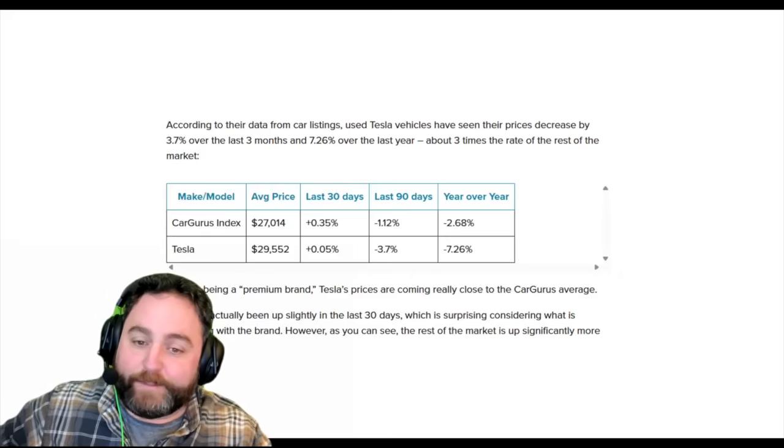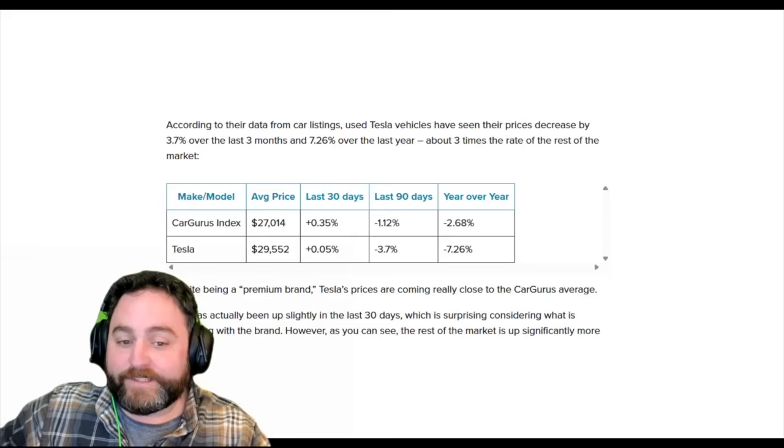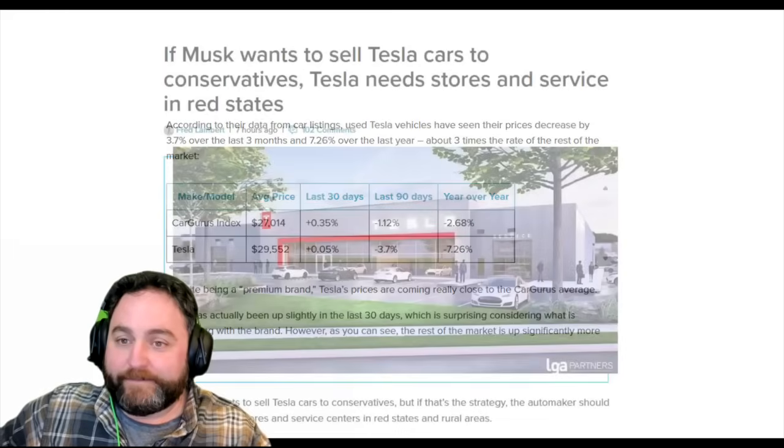Despite being a premium brand, Tesla's prices are coming really close to the CarGurus average. Tesla has actually been up slightly in the last 30 days, which is surprising considering what's happening with the brand. However, as you can see, the rest of the market is up significantly more than Tesla. That's 0.35% versus 0.05%.